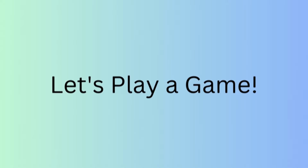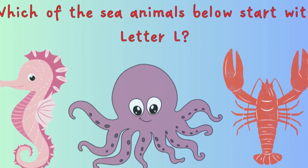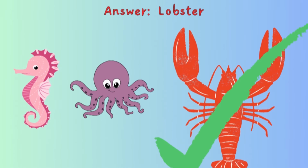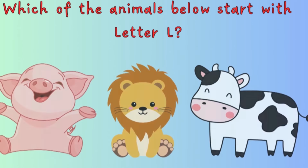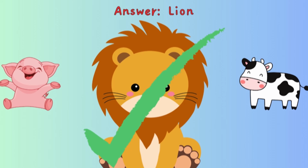Let's play a game. Which of the sea animals below start with letter L? Lobster is the correct answer. Which of the animals below start with letter L? Lion is the correct answer.